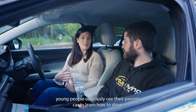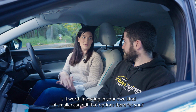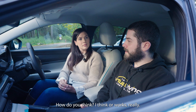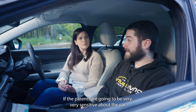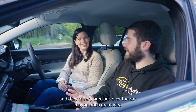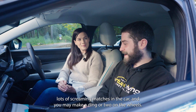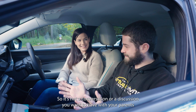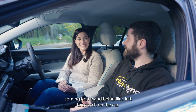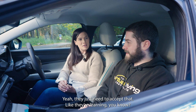A lot of young people obviously use their parents' car to learn how to drive. Is it worth investing in your own smaller car, or if that option's there for you, how do you think? I think either or works, really. If the parents are going to be very, very sensitive about the car, so let's say your mom or dad's a car enthusiast and they're very precious over their car, maybe not a great idea to get insured on that because it's just going to cause lots of screaming matches in the car. And you may make a ding or two on the wheels, so it's not a discussion you want to have with your parents coming home and saying, I've left a scratch on the car. Or maybe the parents need to just be aware that might happen. Yeah, they just need to accept that they're learning, you know?